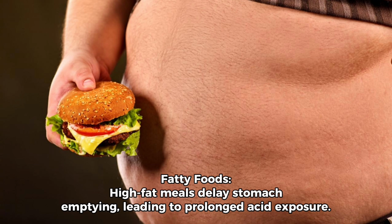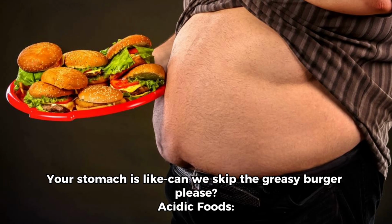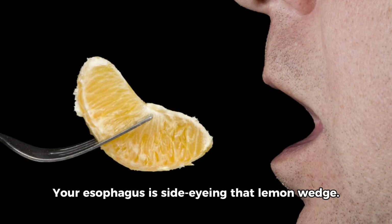Fatty foods. High-fat meals delay stomach emptying, leading to prolonged acid exposure. Your stomach is like, "Can we skip the greasy burger, please?" Acidic foods. Citrus fruits, tomatoes, and vinegar-based dressings can be problematic. Your esophagus is side-eyeing that lemon wedge.